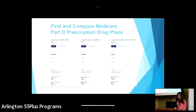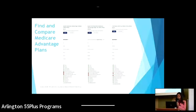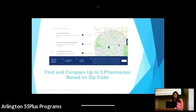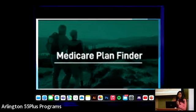So here's a list of what the page looks like. If you're making a comparison, you can choose again up to 5 pharmacies based on the zip code in your area. And then, Nick, here we go to the demo that we like to show for the Medicare Planfinder tool.